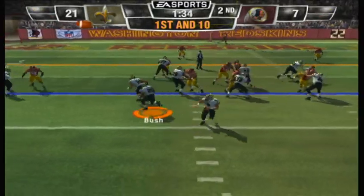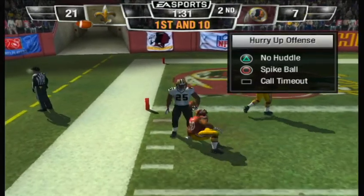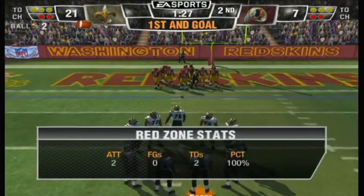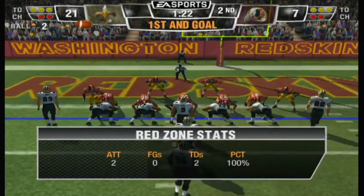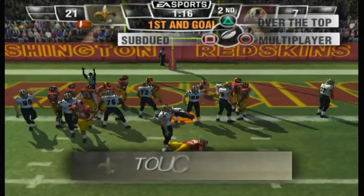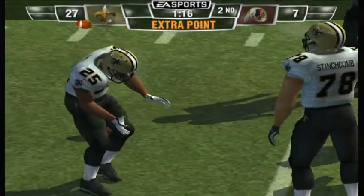Here's a counter play. The 10. What a hit. I don't think he even saw that guy. Feeds it to the back. And he scores. What a play. Touchdown, Saints. Perfect time to go with the run. What a touchdown.